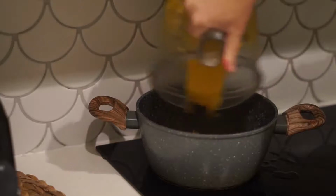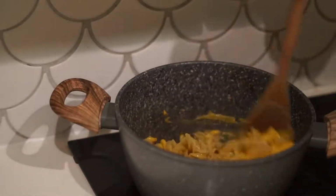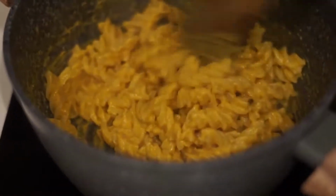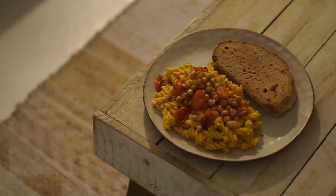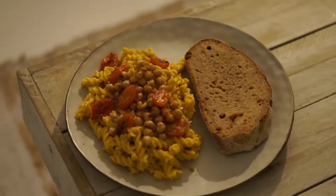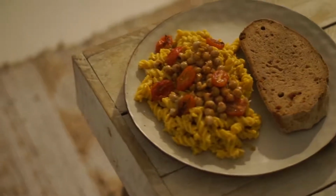And then at 5:30 p.m. I got hungry for dinner. So I just used some leftover pumpkin from my soup to make like a cheesy sauce with some cashews, and I had a cheesy pasta for dinner that I just topped with some cherry tomatoes as well as some roasted chickpeas for a little bit of extra flavor and extra crunch, as well as some sun-dried tomato and basil bread.